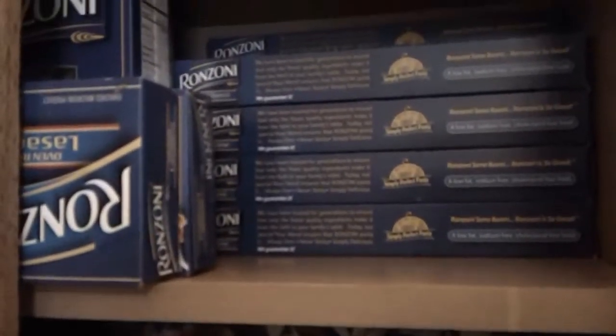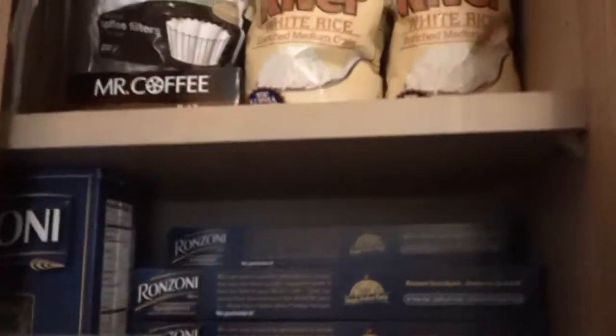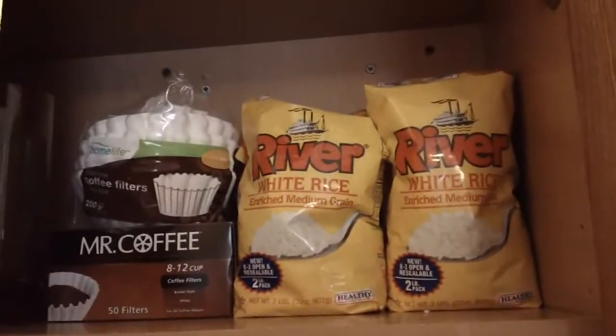Down here, I've got a lot of my flaked coconut, chocolate chips, and walnuts for baking. This is crystallized ginger, which I love. As we go up, we have our pasta storage. We like spaghetti and linguine, so that's what we stock up on. And then up top, we've got our white rice, which we go through like crazy because it's easy and it's fast for us.